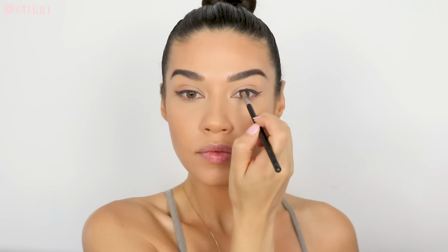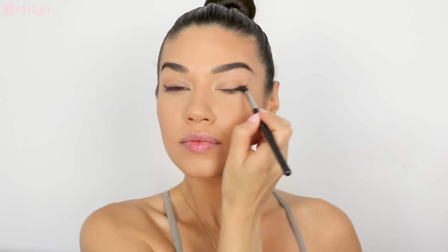All I'm doing is starting from the center of my lash line and just gently winging out that shadow towards the outer corner of my eye. I like to follow the natural shape so this looks as natural as possible, and all you're really doing is just enhancing your natural shape so your eyes don't look bare. Once I have that eyeshadow in place, I take a brush and I just really gently blend it out so it's not a harsh line, so it looks a little bit softer and it doesn't look too overdone for a very natural look.